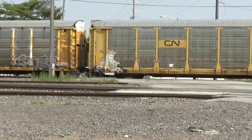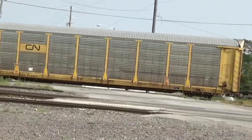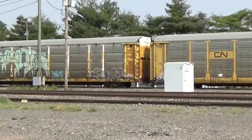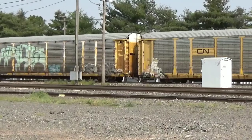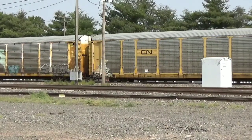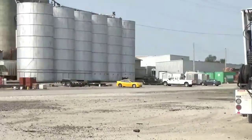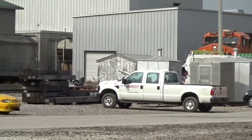That sounds like BNSF. Ladies and gentlemen, I think we may have a BNSF train coming. It is. I'm going to spin the camera around real quick. Comes an eastbound BNSF train.